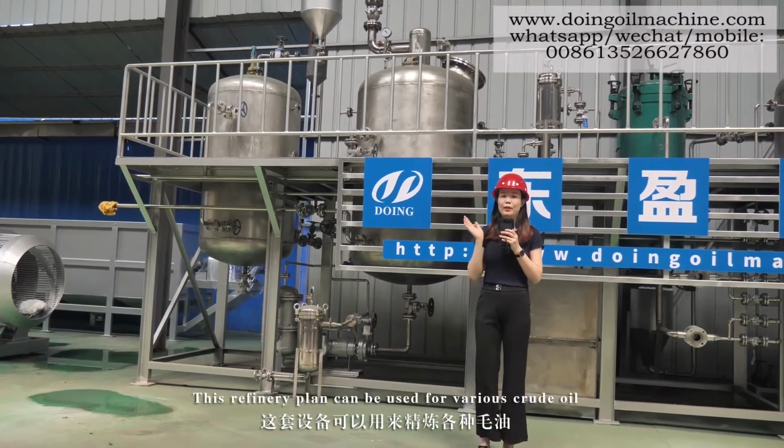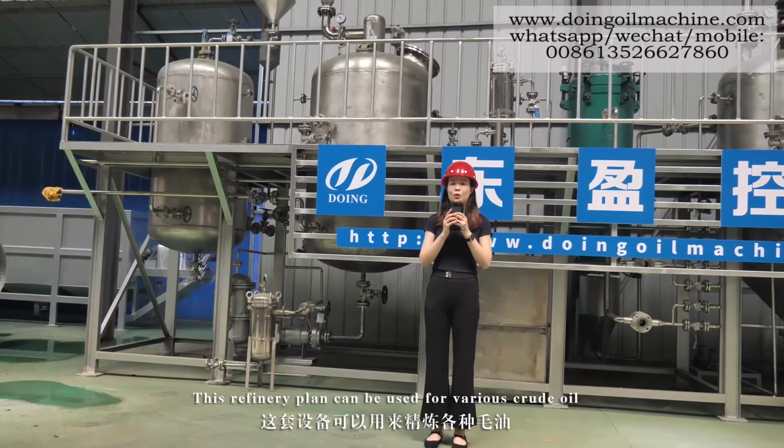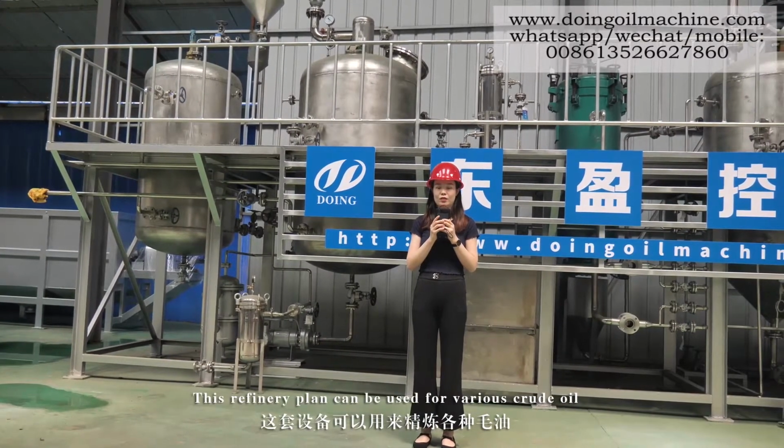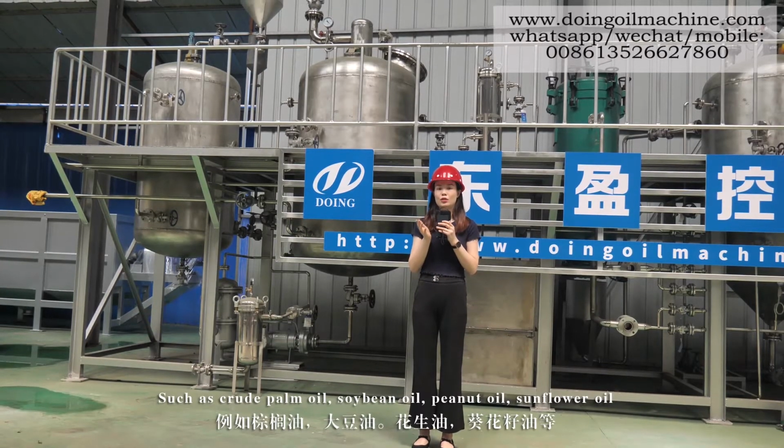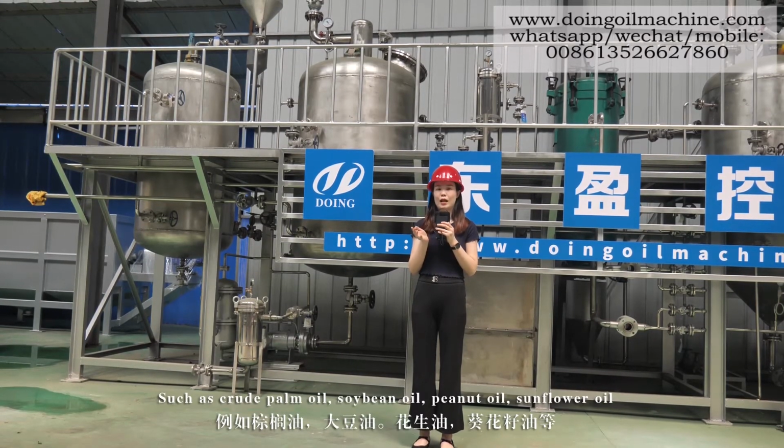This refinery plant can be used to process various kinds of crude oil, like crude palm oil, soybean oil, peanut oil, sunflower oil.